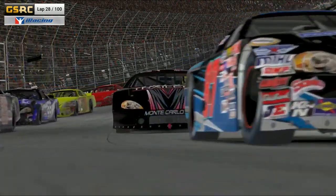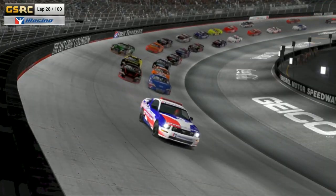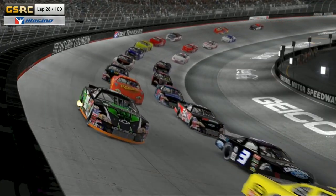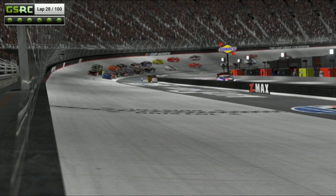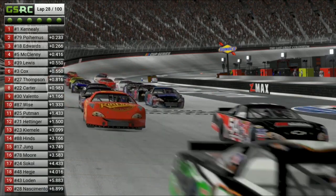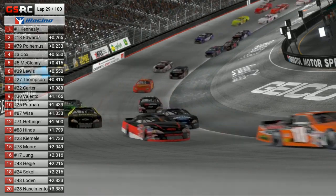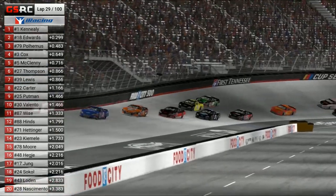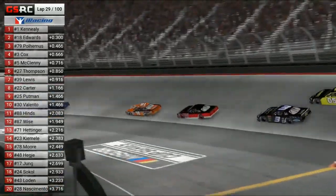Let's see how big of a run we can get. Pace car peels off the banking. Robbie Keneally stands on the gas. Green flag's back out. Good jump for Edwards. He's down to the inside. He should be clear. He's already clear in the middle of one. See if Polmus can cross him over. Doesn't look like he's got the run.